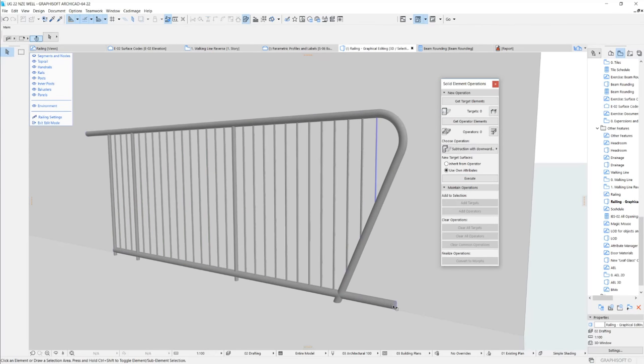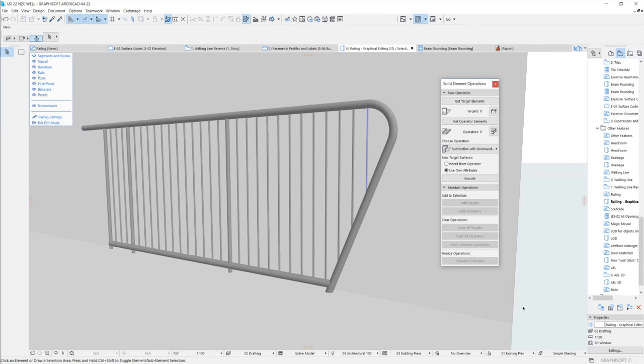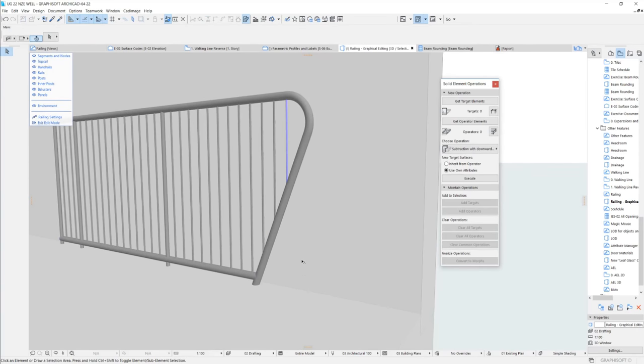Now we can fix this bit here. Let's just move it down. There you go. Move it back. Great.